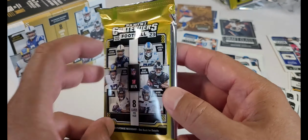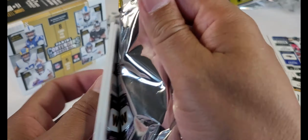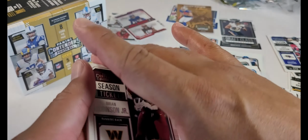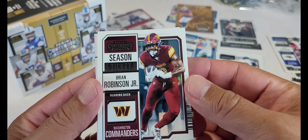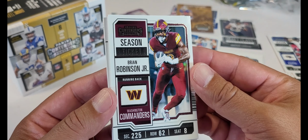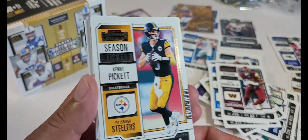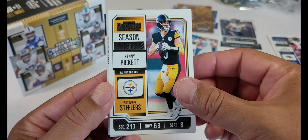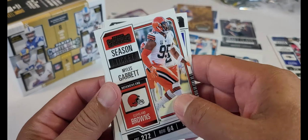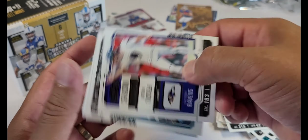Last pack. Let's see what we get. But anyways, like I was saying, do you guys think this is worth it, for the rookies that you get in here? You get so many base cards. You know what I mean? Kenny Pickett. And this whole pack is upside down, dude. I can't stand this. Harrison Smith. Justin Tucker. Turn it around.